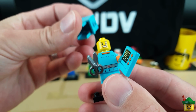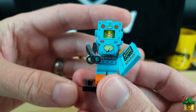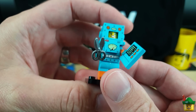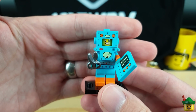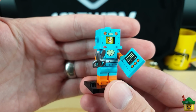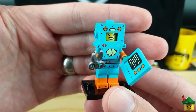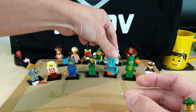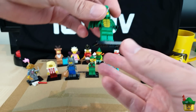Anyway, the helmet is much like the popcorn one, the making of this particular minifigure. So I reckon for this one, maybe she is pretending to be a robot so she can infiltrate the futuristic alien cantina when I eventually do that. So maybe that's her reason for having that really cheesy sort of guilty look on her face as well. So I like that one, but it's a bit cheesy, so I'm going to give that a 3 out of 5.